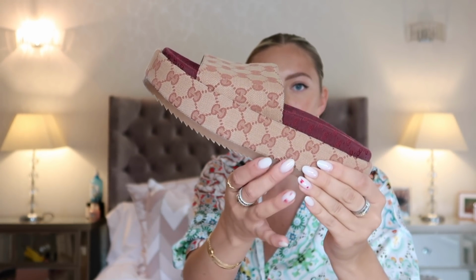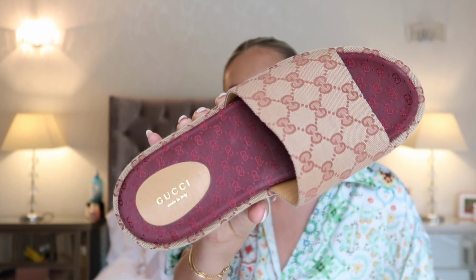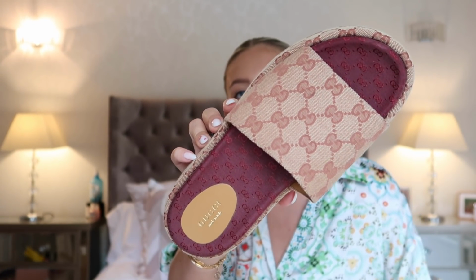But these shoes, I absolutely love them. Now, I've not worn them for hours and hours upon end, so I cannot tell you about comfortability. I did wear them out for dinner though, and I got on with them absolutely fine. They are a lovely kind of canvas design. They obviously have the Gucci in there. I love the colorway, I love the canvas, and I just love the Gucci monogram. I think it's gorgeous. The platforms are super comfortable. They are not too high.